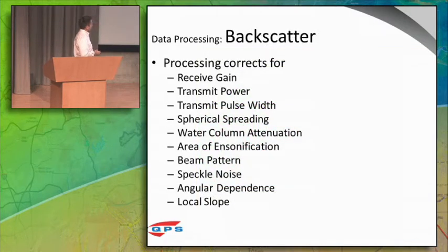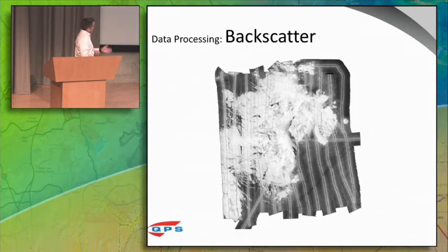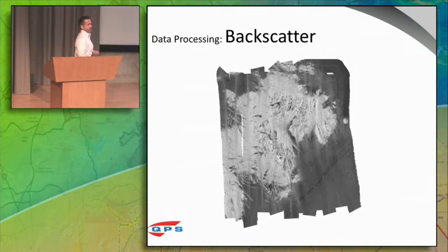For backscatter, lots of things have to happen. In our processing, we have to correct for receive gain, transmit power, the pulse width, spherical spreading, water column attenuation, all of this list of things that happen as the sound wave travels through the water column. So this is an uncorrected view of backscatter of a survey, and then once all the corrections are applied, it turns this ugly mess into that. So you can get a much better view of what the seabed looks like.